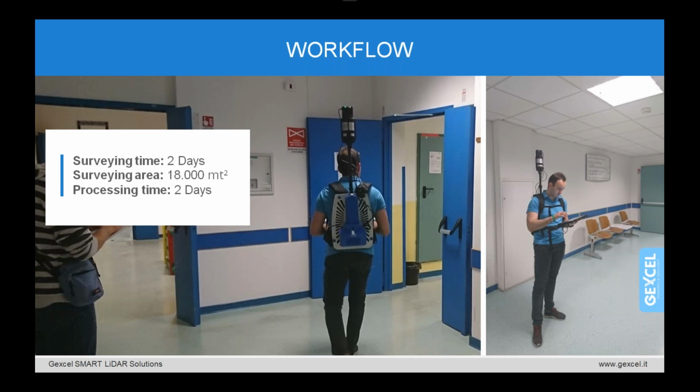Let's now see how the job has been managed and carried on. The survey activity on site took only 2 days with 2 operators. The spaces have been totally surveyed, indoor and outdoor, for 18,000 square meters in total.